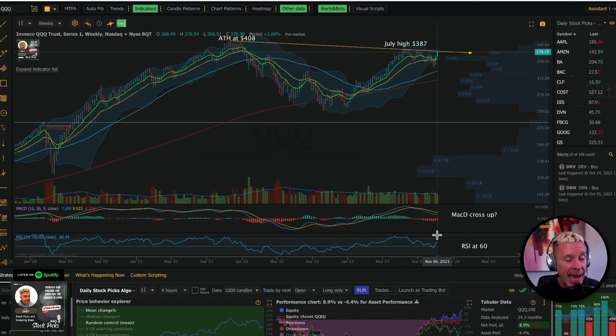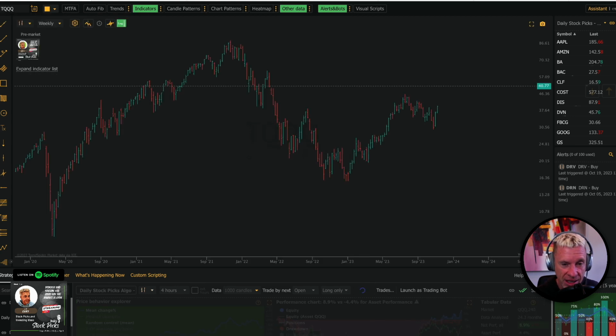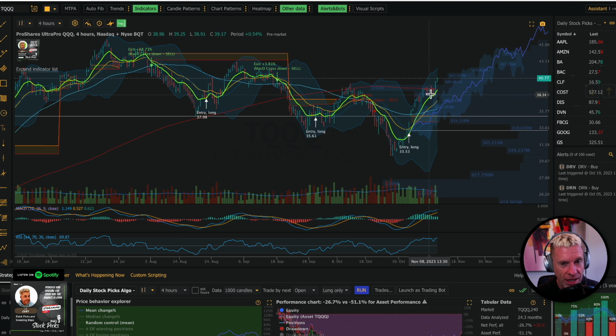Now, my algorithm, if you trade QQQ, makes you 8.9% over 24 months. If you just bought and held the Qs for 24 months, you're down 4%. So again, the algorithm helps. In my world, I play TQQQ because it's a triple levered ETF. So if you're trading, this is a great trading tool.